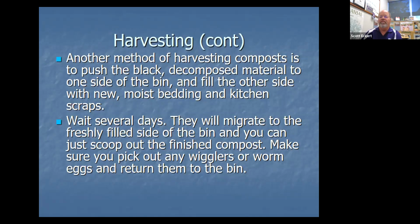It helps if you feed them over there and quit feeding them in the casting side. So you have a rectangular tote, castings on one side, new bedding on the other side, and eventually, in a month or so, they'll migrate over. And then you have all those castings that have been pushed to the side to use for your plants, your transplants, things like that. And that's probably my favorite method of doing this. It seems to be the easiest too.